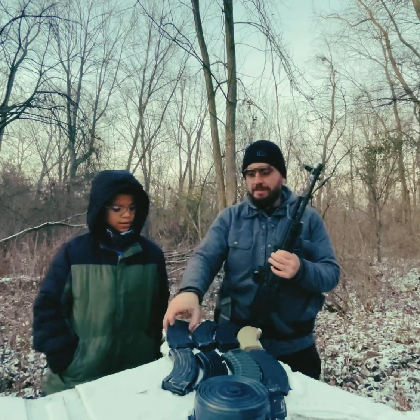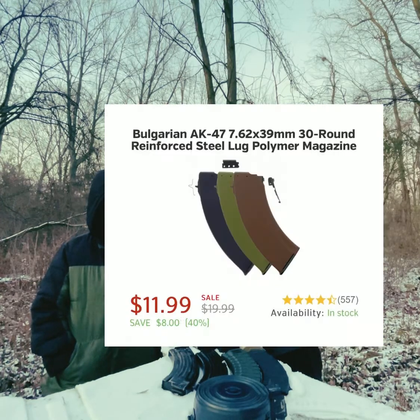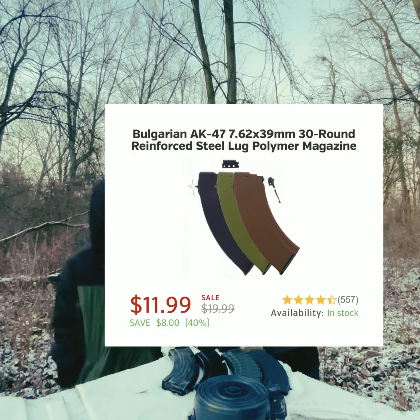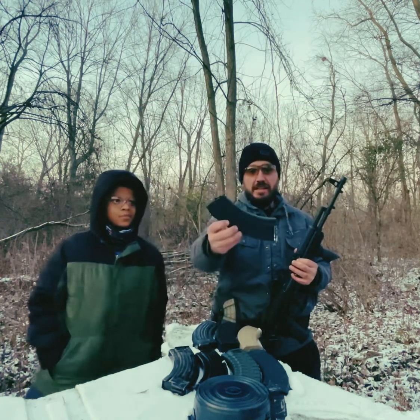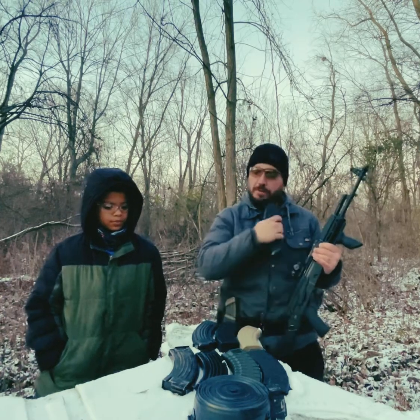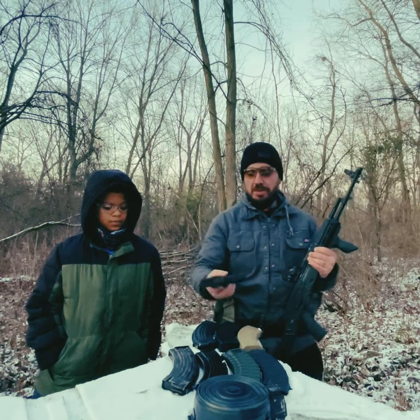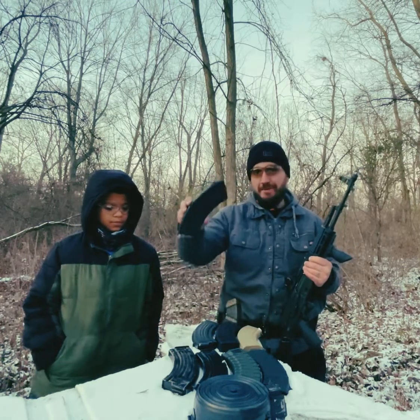My favorite is gonna be the Bulgarian polymer magazines. I bought 10 of these at $100, so they come in about $11 a piece, or they used to. Very cheap, steel reinforced, steel lugs on both sides. These things are slick, super fast when I'm going in and out with the mag doing mag swaps and stuff. These things really help me. I love these. These are probably my favorite.